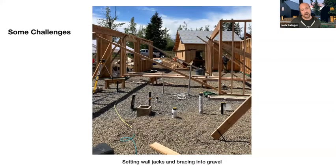Also, as we're raising up walls, you have to set up your wall jacks to keep everything plumb. And we ended up just driving stakes into the gravel. Typically, this would just get nailed off on your wood deck. But not the end of the world, just something to pay attention to.